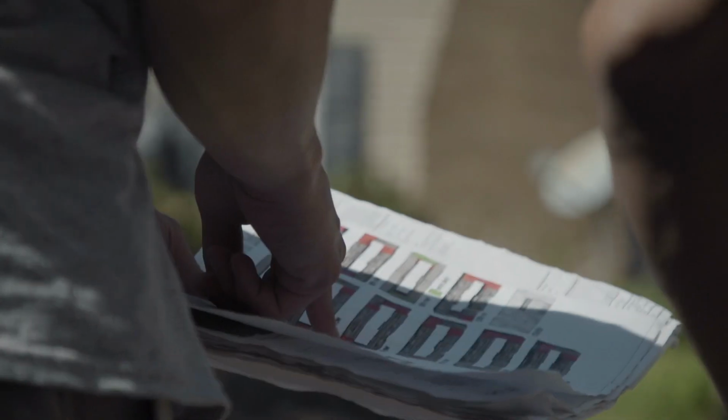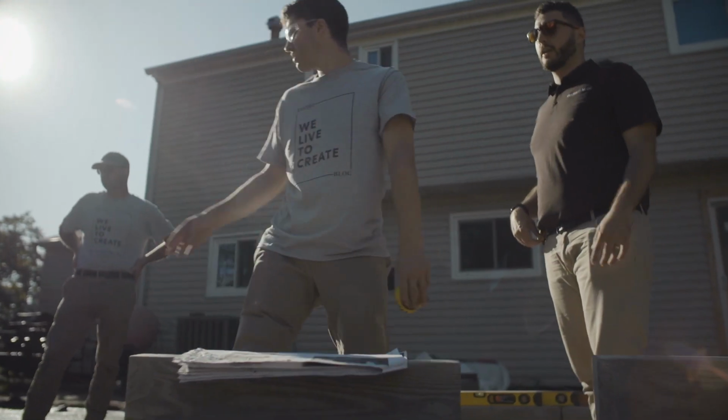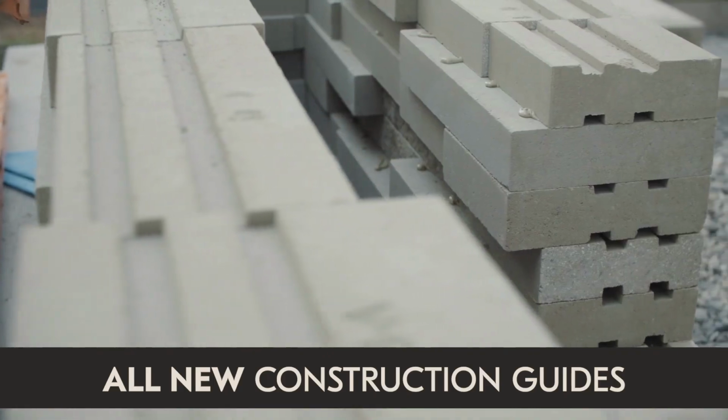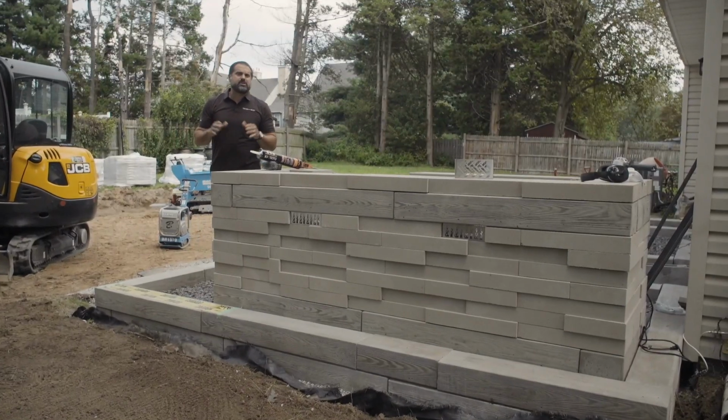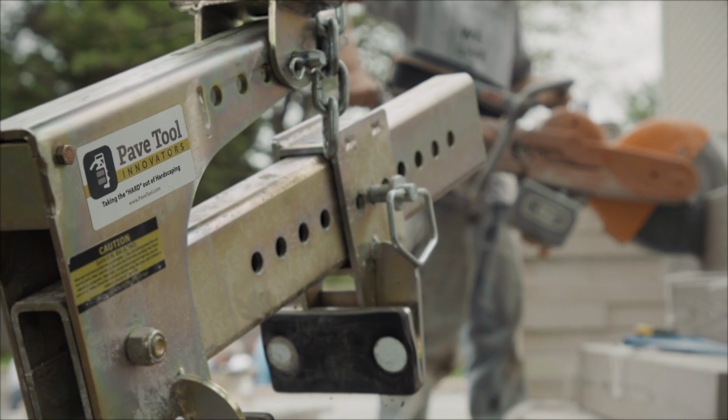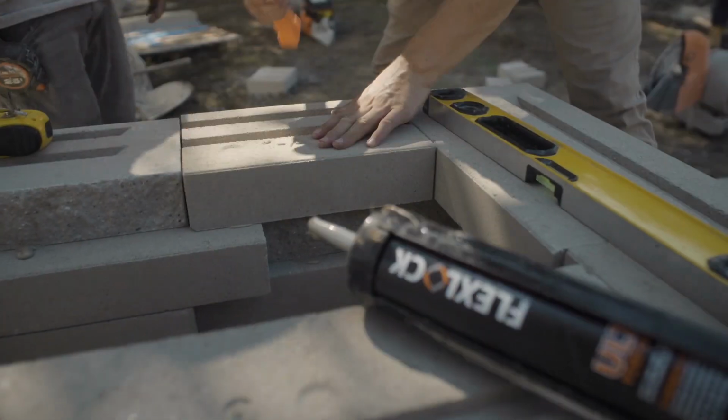Grill islands can be expensive if you don't have a plan. Thanks to Techo-Bloc's Contractor Support Manual, I have step-by-step, row-by-row details. We spent about an hour in the office pre-planning a cut. One cut saved us 4 hours in the field.